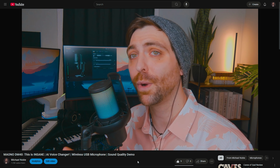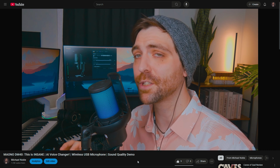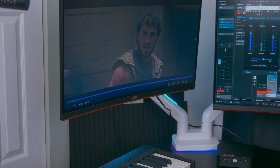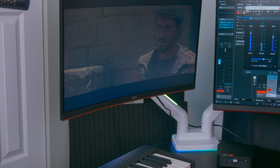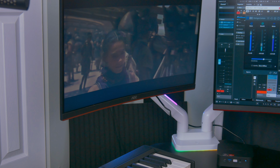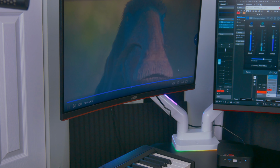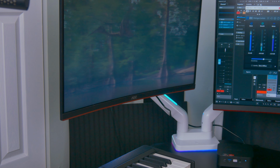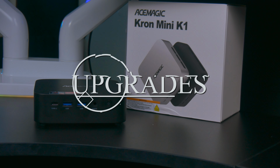This can, in fact, handle 4K video playback, both when it comes to playing video files and when it comes to streaming. You can watch YouTube in 4K, it can even handle 4K 60, and it can handle 4K streaming. So if you want to use this thing as like basically a Netflix streaming box, you can. It handles it all very well.